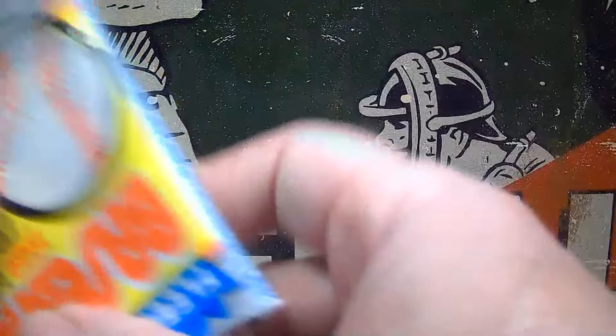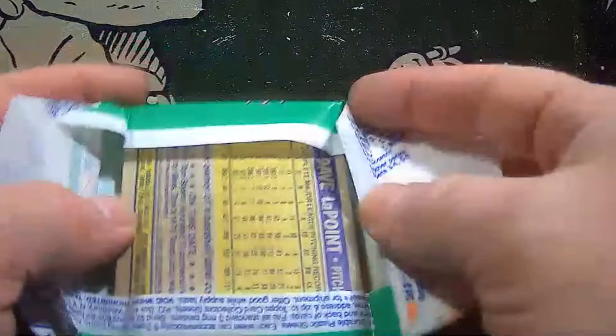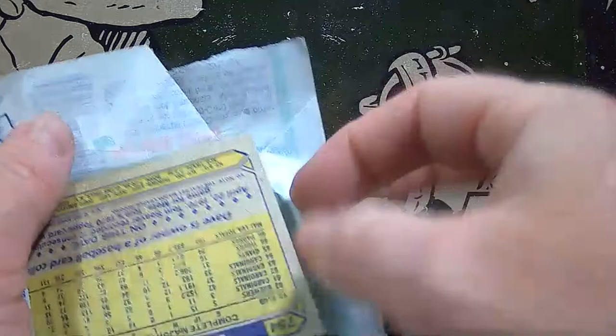And one more pack, 1987. Yeah, Billy Ripken. That's right, not Cal Ripken. Cal's brother. The lesser known Billy. He's probably more known for that bat than he is for anything else, right? Okay, 1987 Topps.